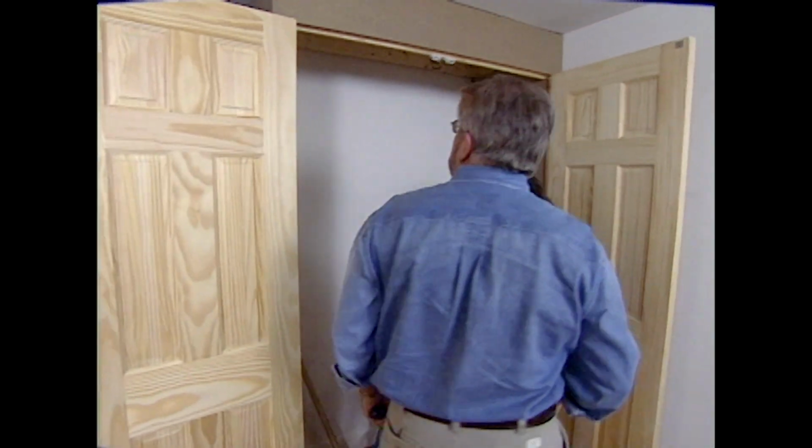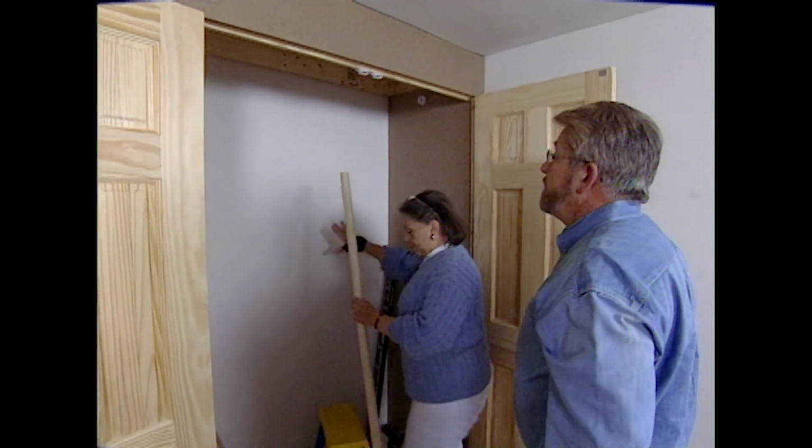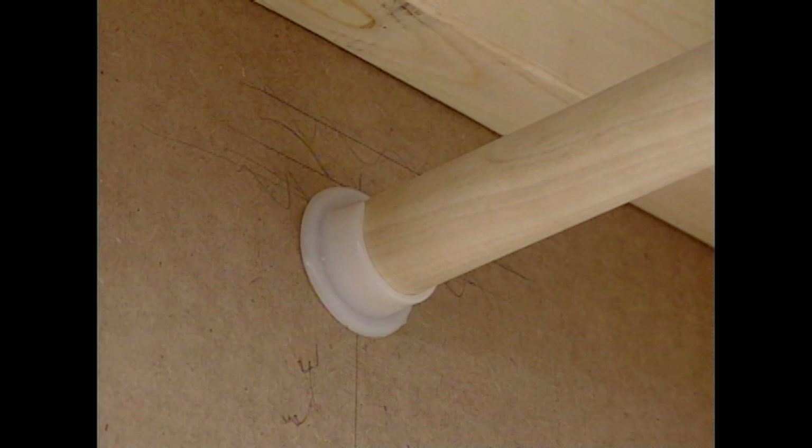Okay. Over here, Carol has been putting up the clothes rod brackets. You got them both up on the top? I've got the top one ready to go. So that goes in there. It just kind of slips down in there. Okay, good. Perfect. That's very nice.